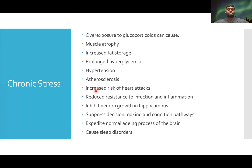Increased susceptibility to inflammation and infection because the immune system is going to be suppressed so that more resources can go to the muscles. But over time, like we said, this can severely affect the immune system. It could also inhibit neuron growth in the hippocampus because during the stress response, it isn't as important to learn and memorize things when you're in a stressful environment.